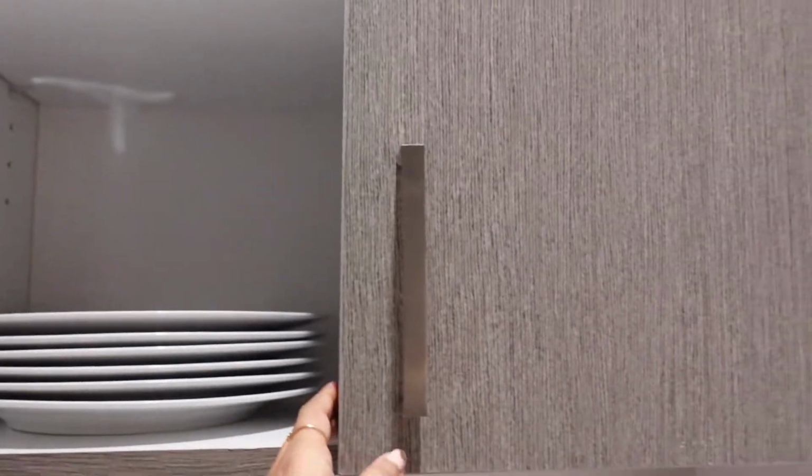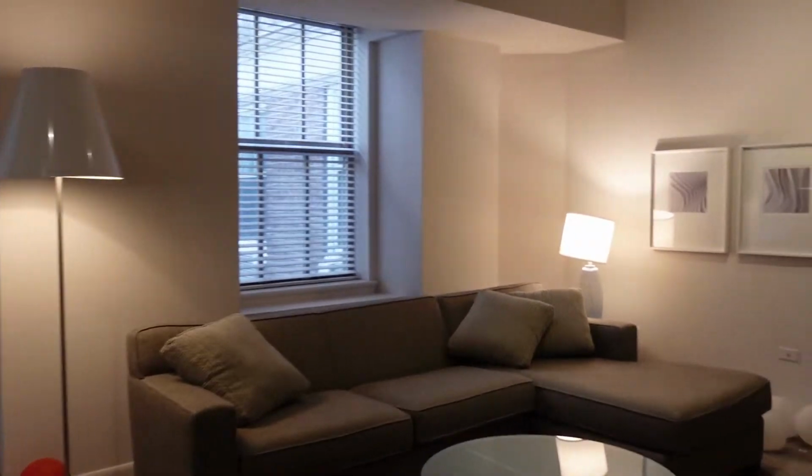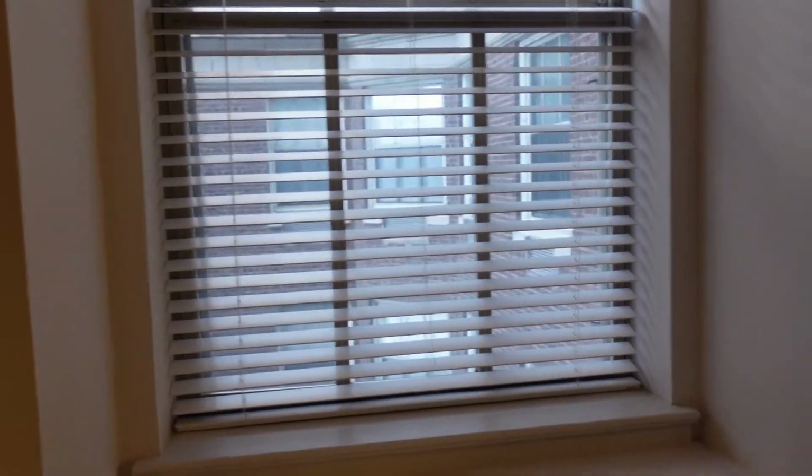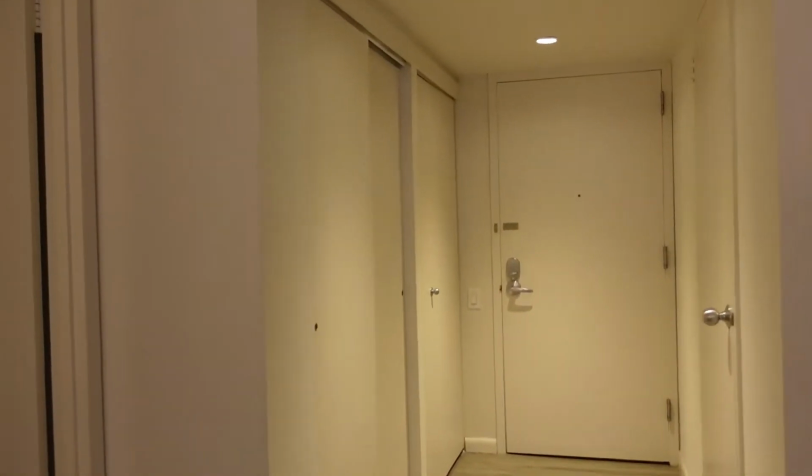And then you also have a lot of things that are provided when you go into a service apartment. And since we had to spend so much time over here, there was enough crockery that we could use, which is a very good thing. This is another window through which you cannot see anything more than the building itself. Okay, so this is it. And then this is a one bedroom. So let's get into the bedroom.